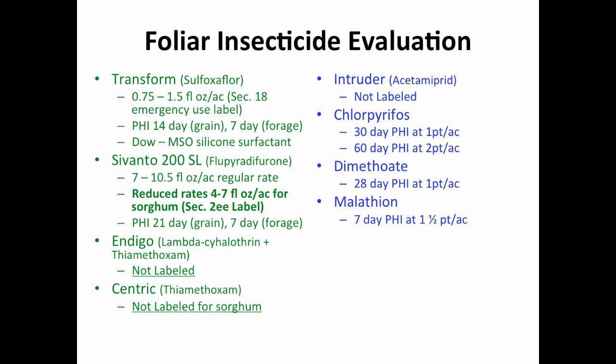Yeah. Well, I think that if you're a sorghum producer in Texas anyways, you've probably heard of Transform. That's the product that was used last year and provided very, very good control against sugarcane aphid. Of course, it doesn't have a full label for sorghum and sugarcane aphid, so we're dependent on Section 18 for this particular product, which we have again. Yes, and we do have that again.